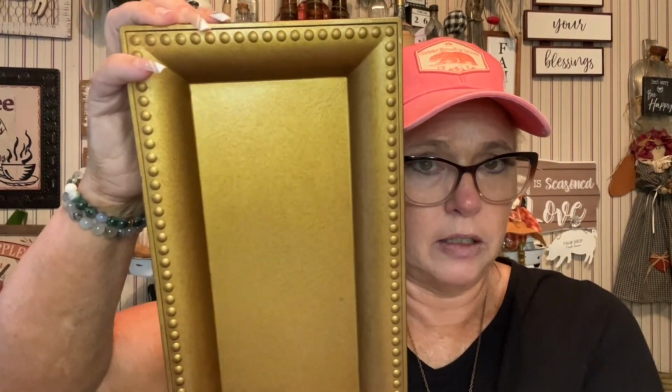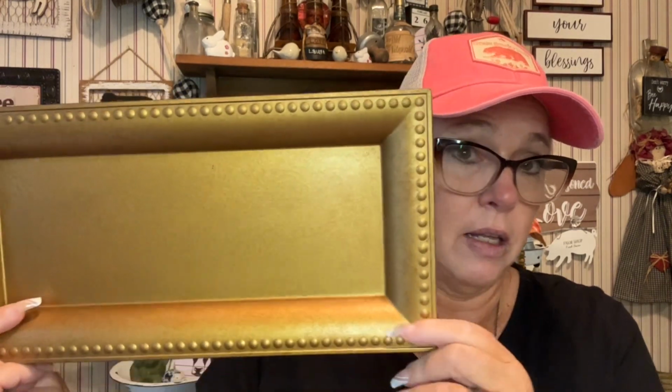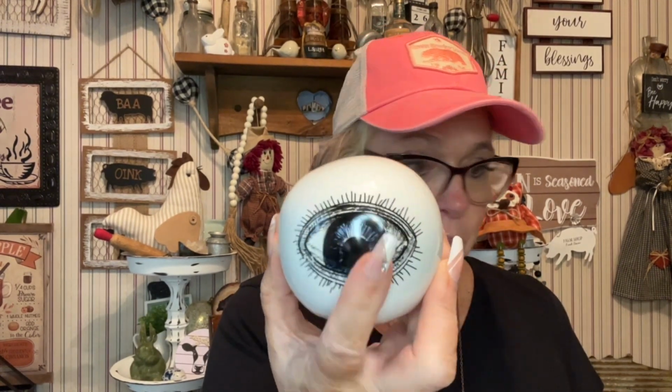These are two trees. The camera's not doing it justice. It is gorgeous. See these little trays? The light is bleaching it out. But I love these. These are gorgeous. I picked up two of those. Another Halloween thing, just this eye. I thought it was so cute. And they do have it in green, black, and blue. And I just picked up the blue eye. So there's that.